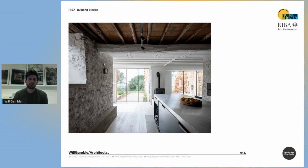Internally, celebrating the ruin walls was just as important as celebrating them externally. And we took the view that we wanted to minimize the amount of plasterboard as much as we possibly could so that we could effectively expose the structure and the historic fabric of the building. This applied to the walls as well as the roof structure itself. The stone walls, we specified 3 coats of lime wash to create a slightly more mottled effect, which created a really nice aesthetic, but also had the advantage of protecting the walls from everyday use of people occupying the building.